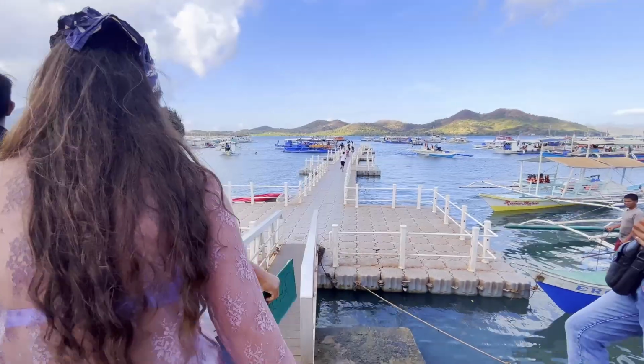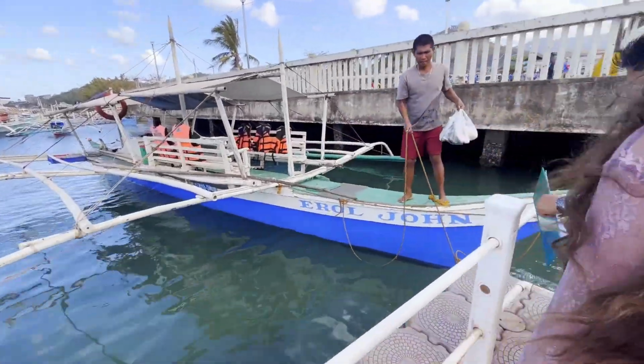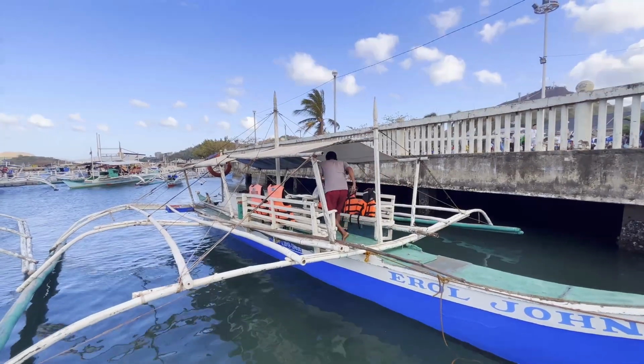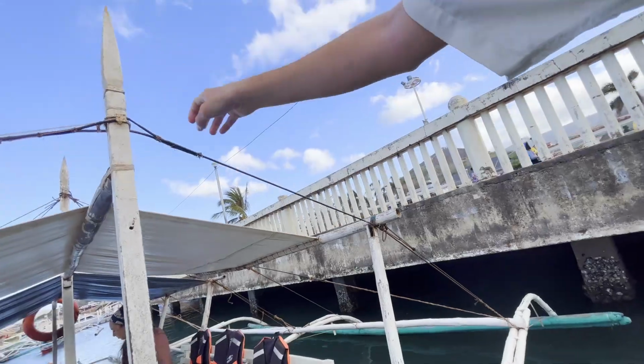Easy. Let's get on the boat. Yeah, right here, this is our boat. The Errol John. Very nice. Thank you. All good, thanks.